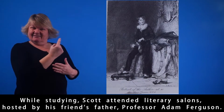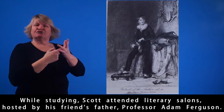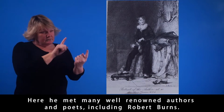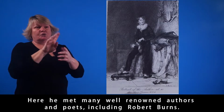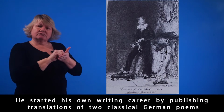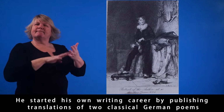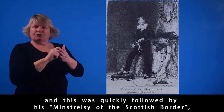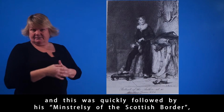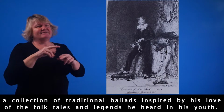While studying, Scott attended literary salons, hosted by his friend's father, Professor Adam Ferguson. Here he met many well-renowned authors and poets, including Robert Burns. He started his own writing career by publishing translations of 2 classical German poems, and this was quickly followed by his Minstrelsy of the Scottish Border, a collection of traditional ballads inspired by his love of the folk tales and legends he heard in his youth.